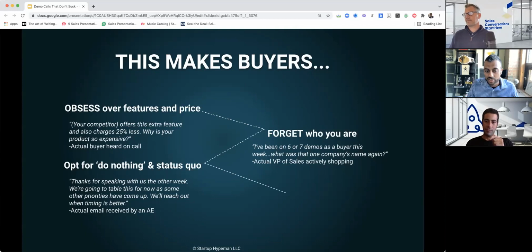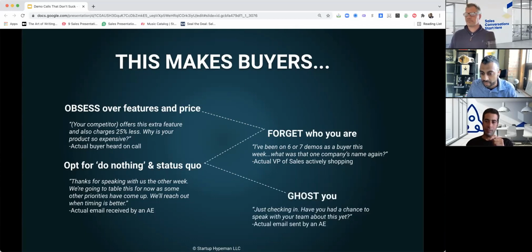And then you might also get it where they just ghost you entirely. You feel like you have a good call and then they say they'll follow up. And then you send an email a week later. Hey, just checking in. Have you had a chance to speak with your team about this yet? And then 2 weeks later, you send another email. Hey, haven't heard back yet.